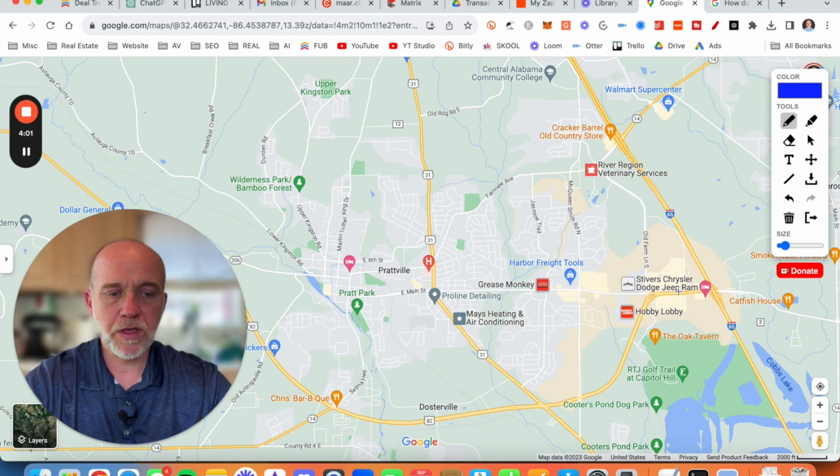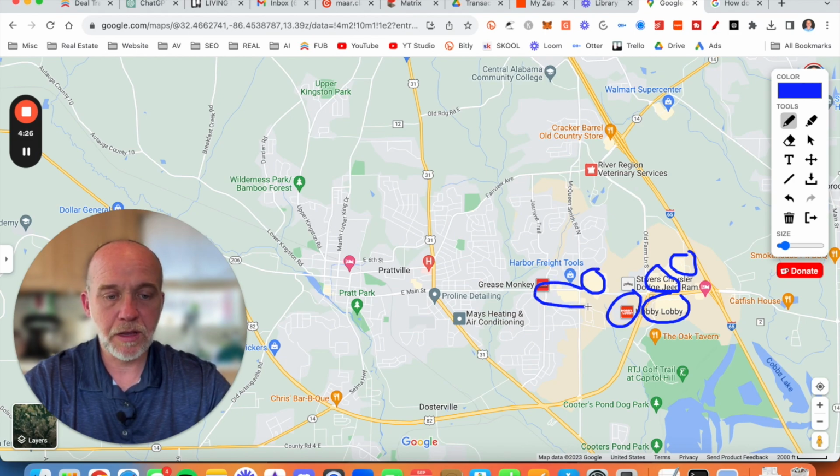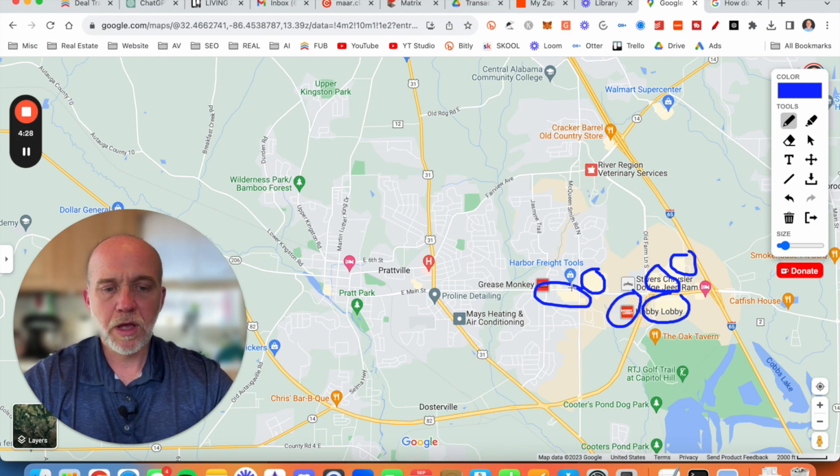And now you have, which we'll go into in a second, the next part we're going to go to is the shopping, which I'll show you. You've got Bass Pro Shops right here. You've got some other shopping right in here. You've got Hobby Lobby. Target. Hobby Lobby and Academy are right here. Then you've got Walmart and a movie theater around here. And then some other shopping right around in here. So Prattville really started to grow eastward.